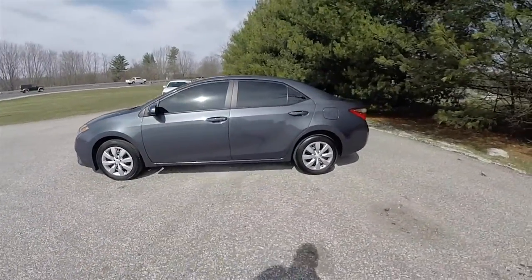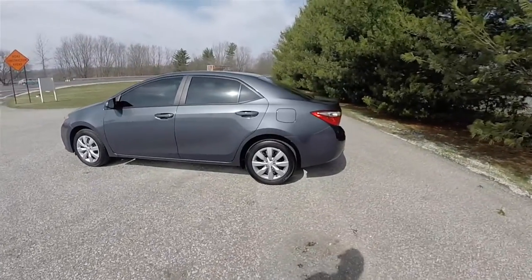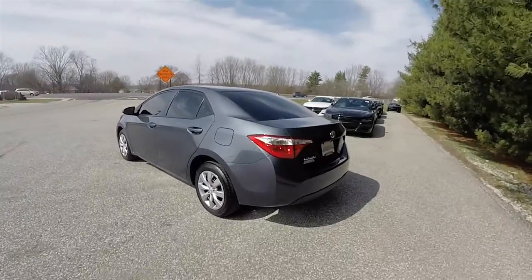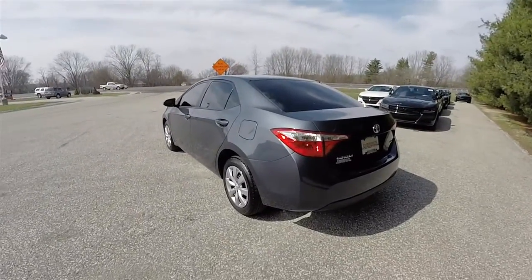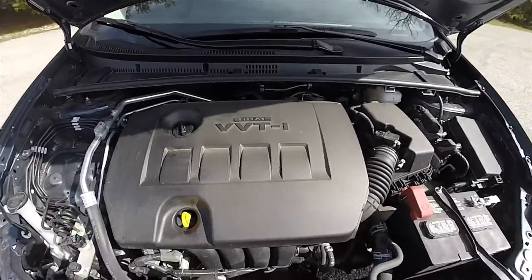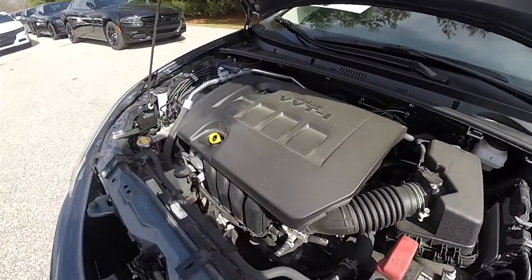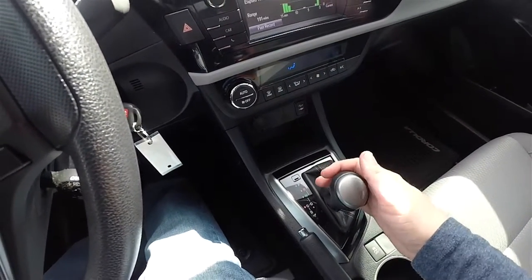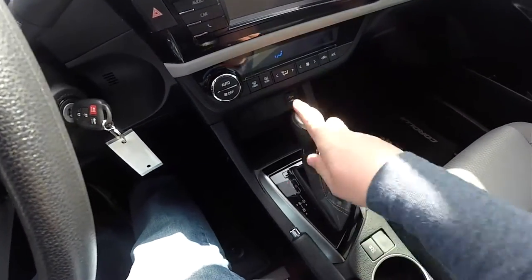This Toyota Corolla is in slate metallic, has the ash premium cloth interior, and this vehicle is front wheel drive. It is powered by the 1.8 liter dual overhead cam, variable valve timing, 4-cylinder engine. Has the CVT automatic transmission with sport mode and engine braking mode.